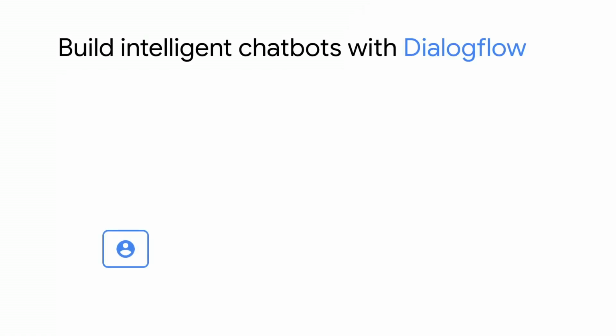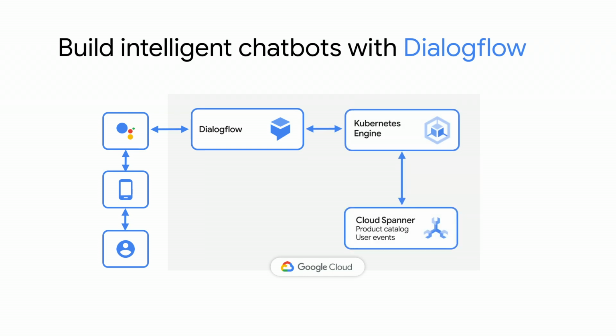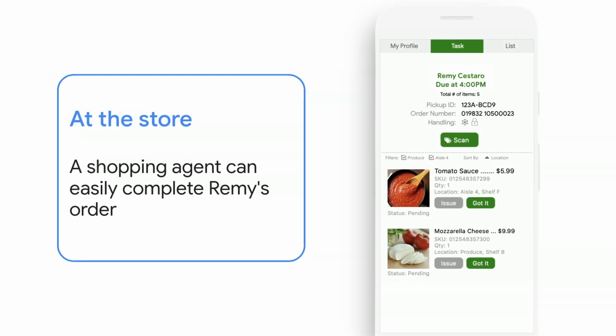This integrated digital shopping assistant is powered by Dialogflow, the same technology that supports Google Assistant. Dialogflow can be used to easily train a chatbot to answer common questions, or even provide item details based on your product catalog. At the store, the retailer has mechanisms in place to properly receive, execute, and complete Remy's order.